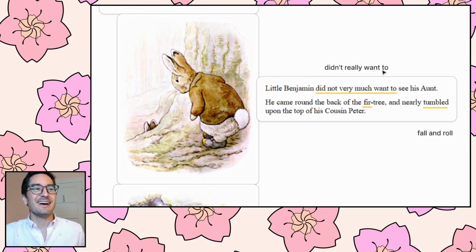So he came around the back of the fir tree and nearly tumbled upon the top of his cousin Peter. He almost fell on top of Peter.